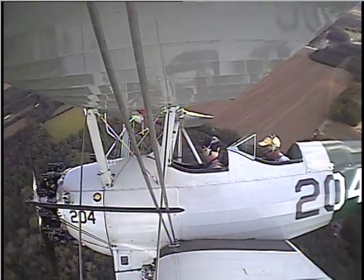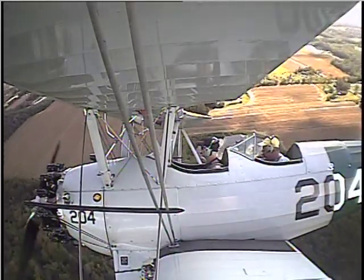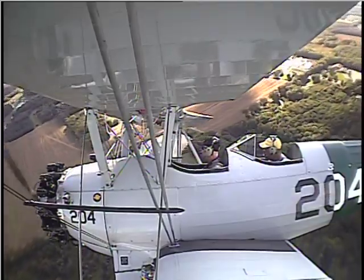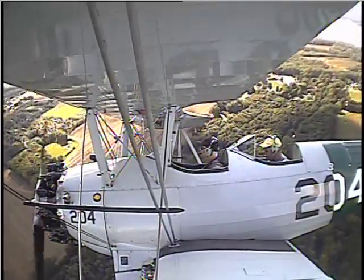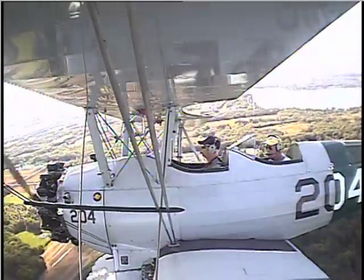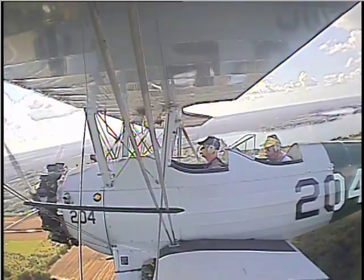There you go, good. All right, Craig, perfect. Looking good here on the 360. We'll roll it out here. Let's try just to simulate what's going to happen in the pattern if we climb up too quickly at too steep of an angle. So let's go ahead and do a power on stall.